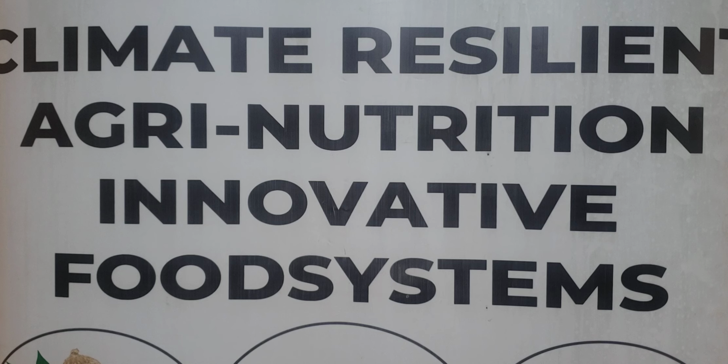Our people can also have income, not only in production but also along the value chain, from post-harvest management to storage, to packaging, to branding, and then to processing. All those are stages whereby jobs can be created and also ventures.